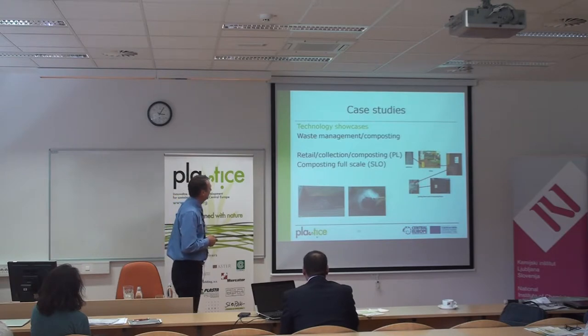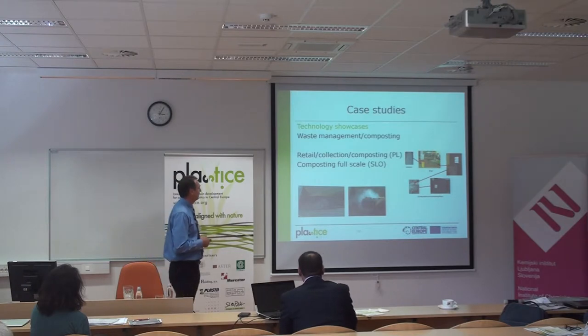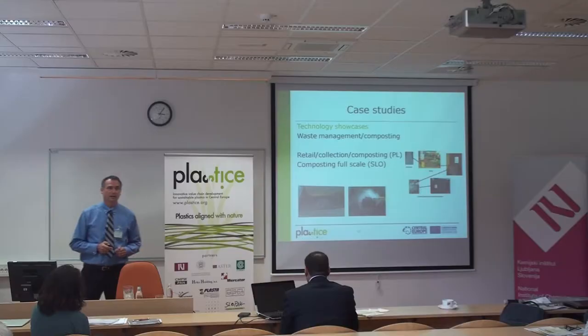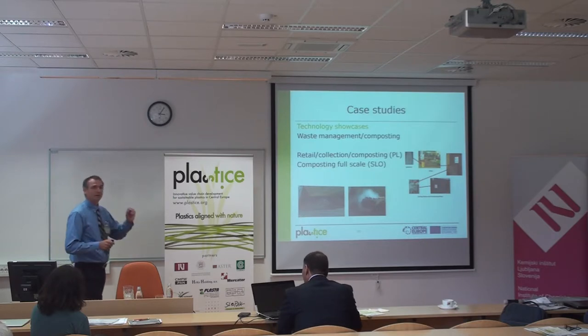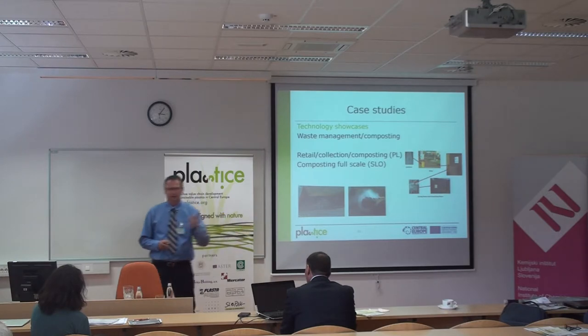Technology showcases in waste management and composting. We did two examples here. One was quite involved, done in Poland, where retail collection, so waste collection, and composting were combined in a rather elaborate system to check all the steps and to prove that they function. Another full-scale composting was finished this month in Slovenia, on the level of a 100-ton composting pile that was peppered with several hundred kilos of biodegradable bags, and you'll hear about this tomorrow, possibly.